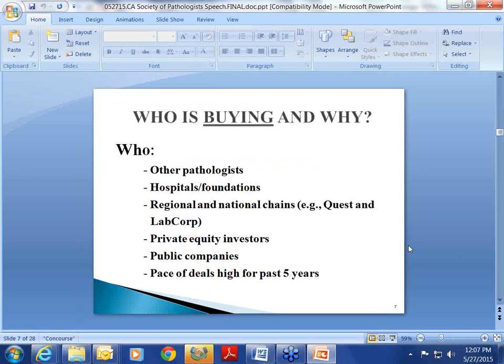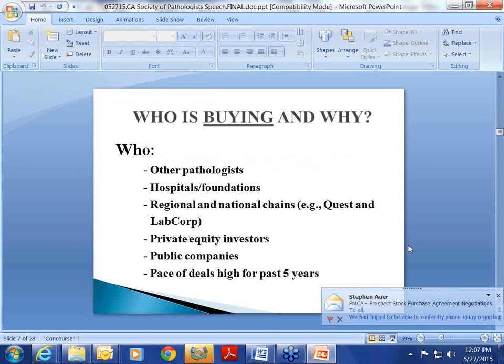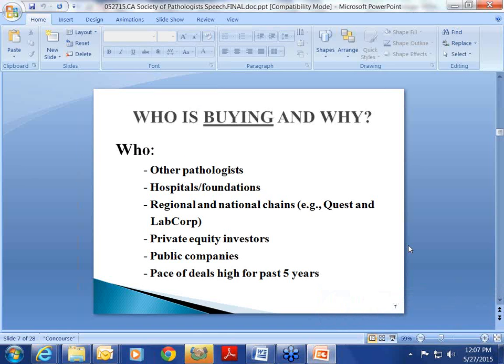Let's go now to who are some of the buyers and why are they buying. Well, certainly pathologists, other pathologists and pathology groups are buyers of other pathology practices. Sometimes hospitals or hospital-controlled medical foundations are doing the buying. And you have regional and national chains and players who are certainly among the buyers, including organizations like Quest and LabCorp, with which you're all familiar.